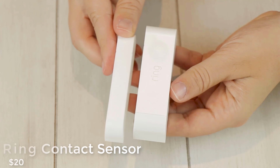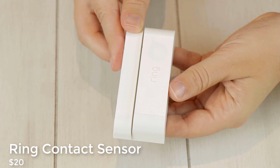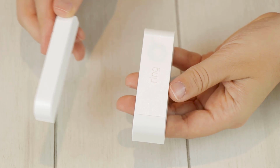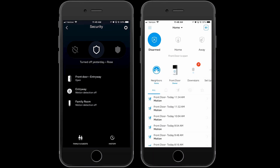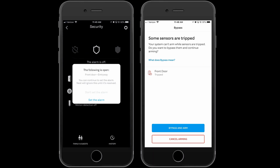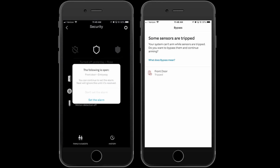The keypad connects to the base station using Z-Wave Plus, as do all of the other sensors, including the Ring Alarm contact sensor, which uses 2 magnetic pieces. When separated, the system assumes the door is opened. When they're together, it assumes the door or window it's protecting is closed. If you try to arm the system when a door is opened, it will request that you bypass the sensor or close the door. The same is true of the Nest contact sensor.